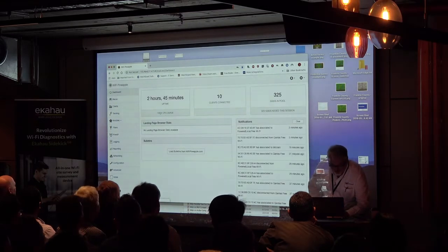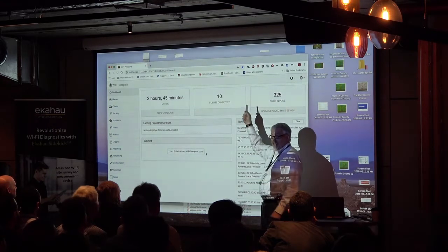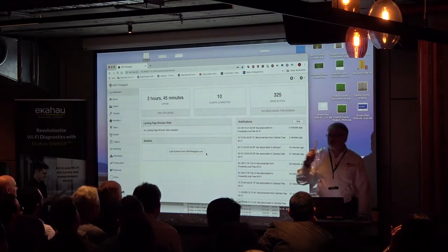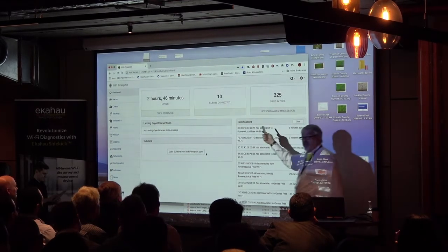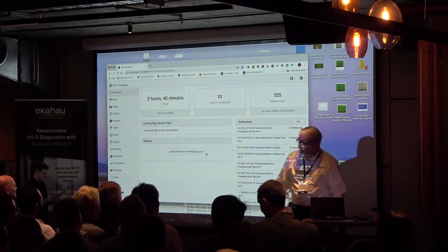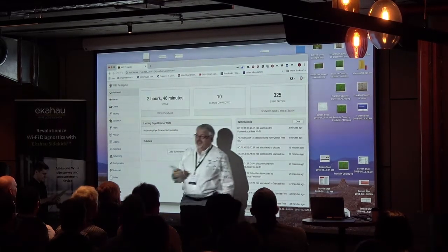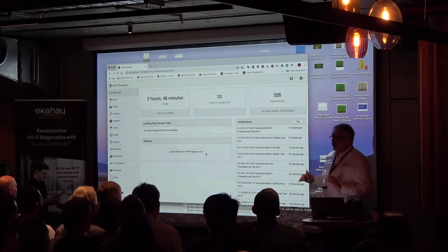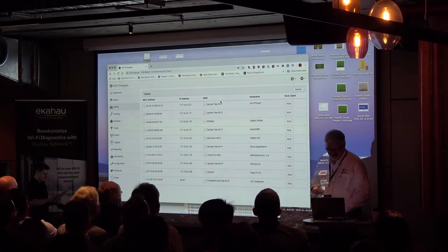Go to the dashboard, see where we are. Well, lo and behold, I have 10 clients currently connected here. I have collected 325 SSIDs in the short time that we've been here. And you know why I only have 10 clients on here? Because I limited it to 10, because this poor little CPU is just chugging away trying to process the data. So the only thing I'm running is basically the Karma attack. But let's see who's all connected there.